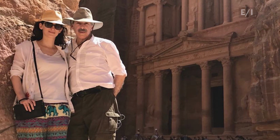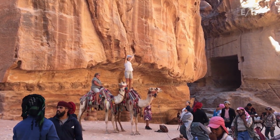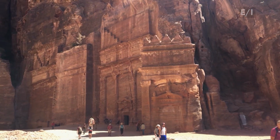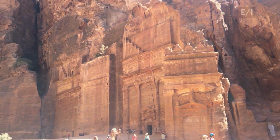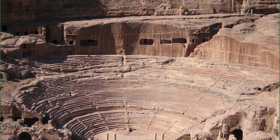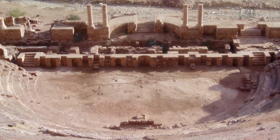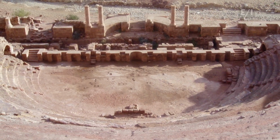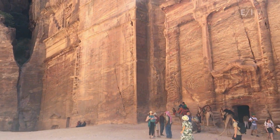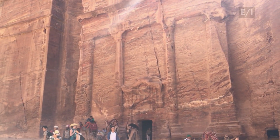Some take pictures the ordinary way, but a few brave souls accept the invitation from local camel drivers to pose, standing high up on a hump. Al-Khazneh is only one of many elaborately carved structures that have survived the passage of centuries. This amphitheater was created when the Romans absorbed Petra into their empire. It's believed that the 8,000 seats were positioned to give their occupants the best views of the city carved from rock. Impressive as Petra is today, to people of the ancient world, it must have been truly mind-boggling.